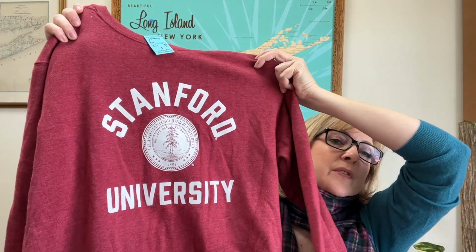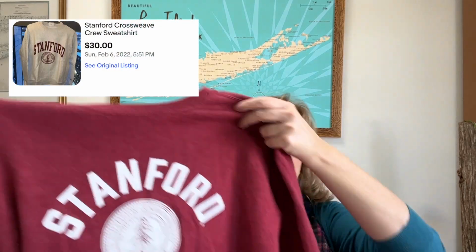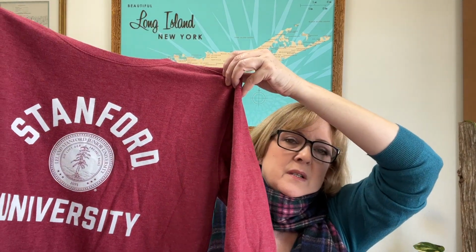I found this Stanford University sweatshirt. It's in pretty good condition. On one of the sleeves there were a couple small pulls, but I think overall this was a good deal. It was half price for the blue sticker, I think. So it was $3. Or it was 25% off, I think that was it. So 25% off, and it was $6. So you do the math.